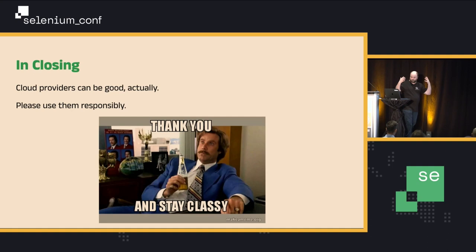Mark Winteringham had a great talk today about tools. These are tools. These are vendors. Use them wisely.